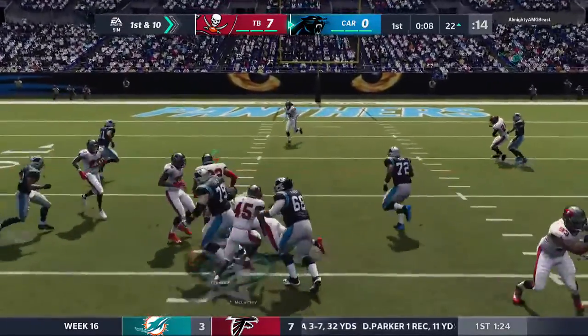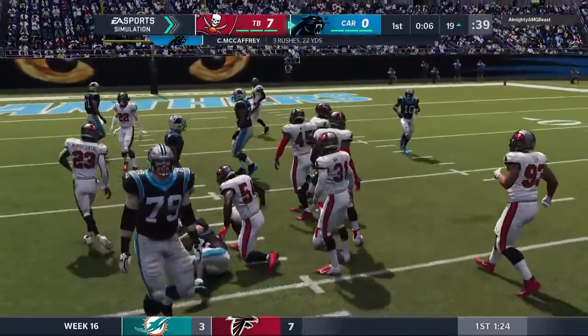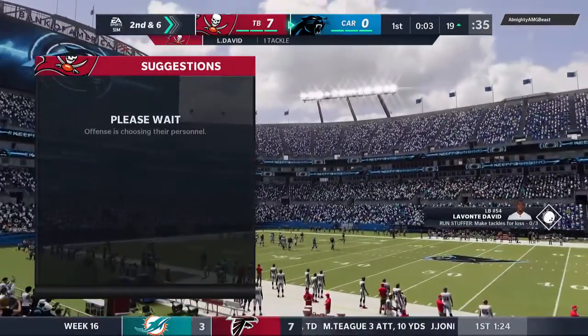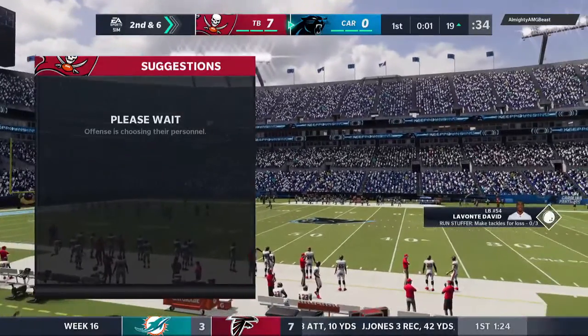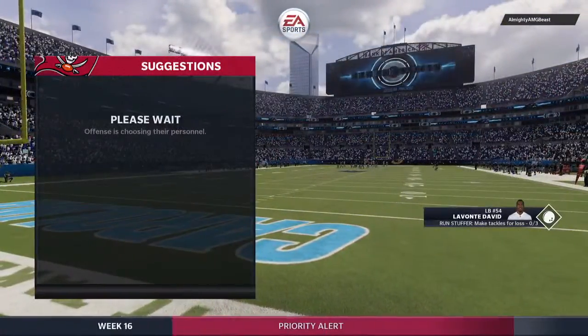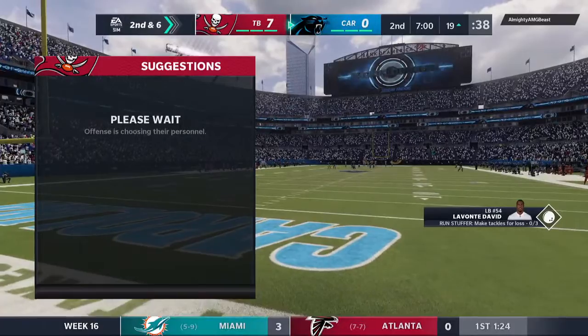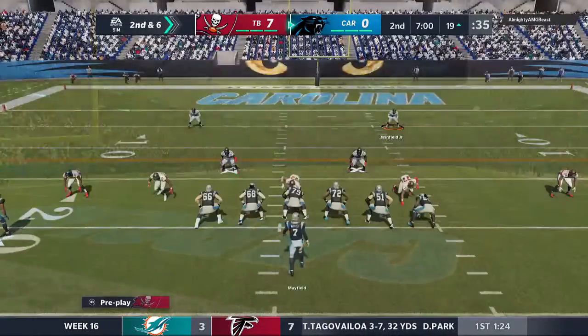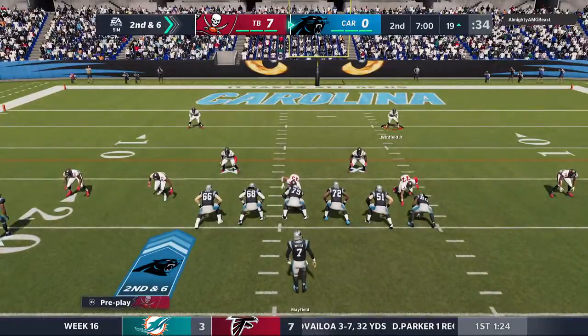Shotgun handoff now to McCaffrey. It's a pickup of 4, and it'll bring up 2nd down. The carry. Taken down at the 19-yard line. After 1, 7-0 on EA Sports. With the score, Buccaneers 7, Panthers 0. Following the pickup of 4, here's 2nd and 6.